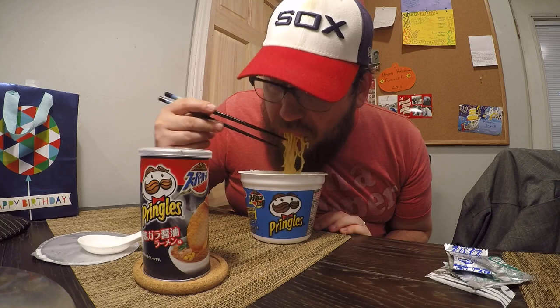Because it's in the pool of the hot broth, it's a lot hotter and much slower to eat than the yakisoba is. The yakisoba, not being in the broth, cools down much more quickly than this one. Hot, but I like this. I think I like the yakisoba one better.